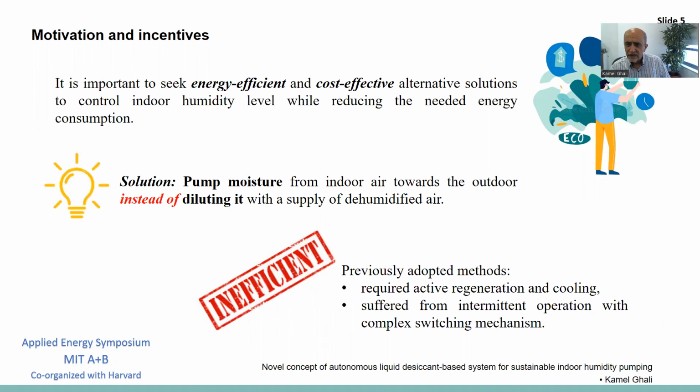So it is becoming important to seek energy efficient and cost-effective solutions to sustainably reduce the indoor humidity at reduced energy cost. The solution is thus to pump moisture from indoor air towards the outdoor instead of diluting it with a supply of dehumidified air. However, this concept is not well matured, and many limitations were found in the previously adopted methods, such as active regeneration and cooling for effective operation required for liquid desiccant systems, and the intermittent operation with complex switching mechanism and low capacities of material faced by solid desiccant systems.